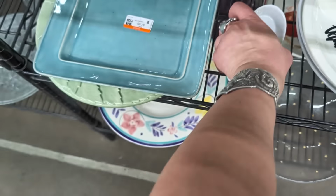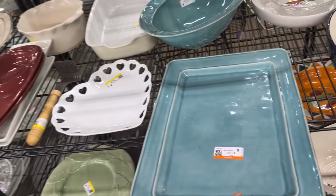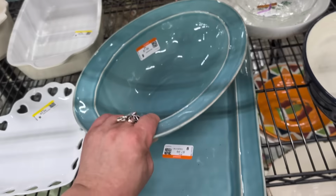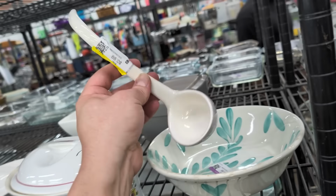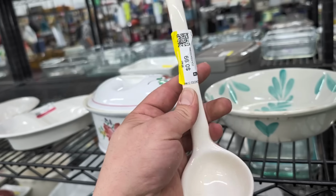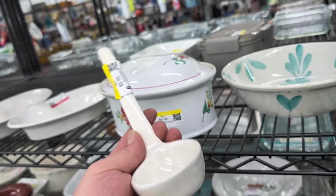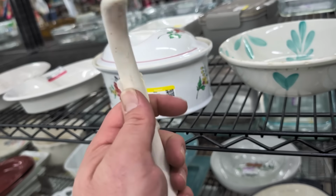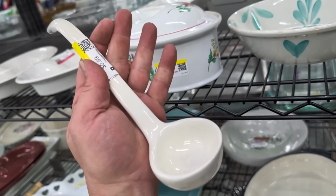Does this tray go with this? Yes, it does. Well, then I'm going to put them together because I think that looks better. I'm so tempted to get this ladle because how often do you run into soup tureens and stuff that don't have their ladle? It's only 99 cents. I think we should do it. Is it broken? It's not broken. Yeah, we're gonna do that.